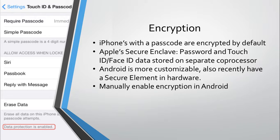Another thing that most people should have turned on already is encryption. iPhones by default are encrypted if you have a passcode on. Android requires you to manually enable the encryption, but Android's encryption can go even to a deeper level. You can encrypt the entire disk on the phone.